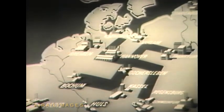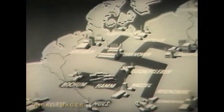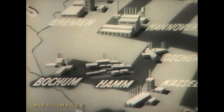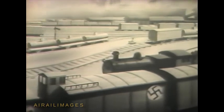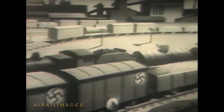At Bochum, there's a great steel plant producing high-grade aviation steel. Herøya, up in Norway, is a great producer of aluminum and magnesium, metals which figure importantly in aircraft production. At Ham, there are great railroad marshalling yards, having a capacity of 10,000 freight cars a day. Much of the tonnage handled here is closely connected with the manufacture, assembly, maintenance, and repair of enemy aircraft.